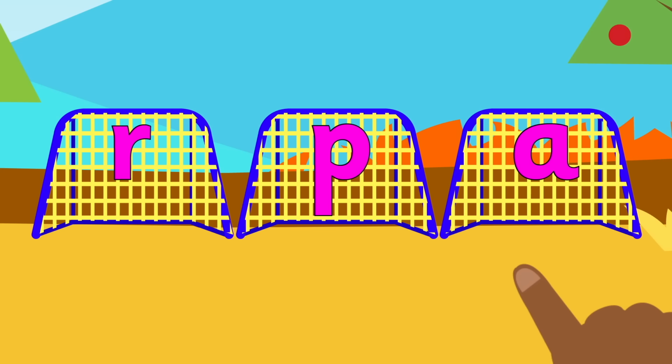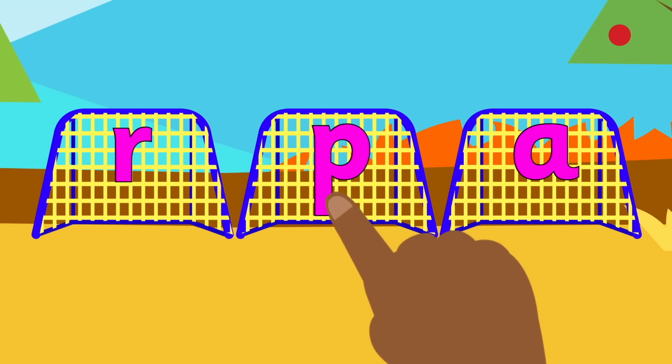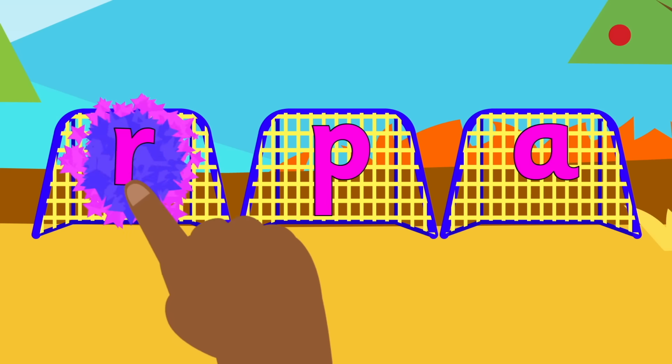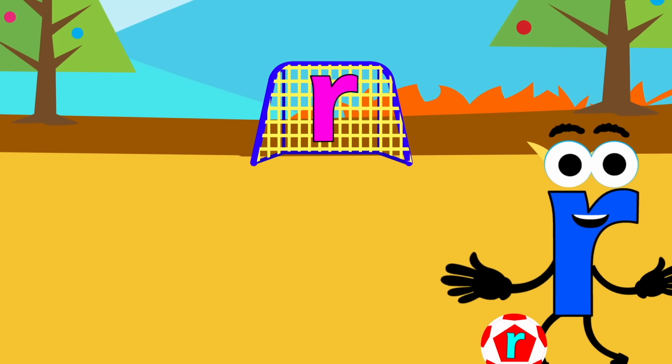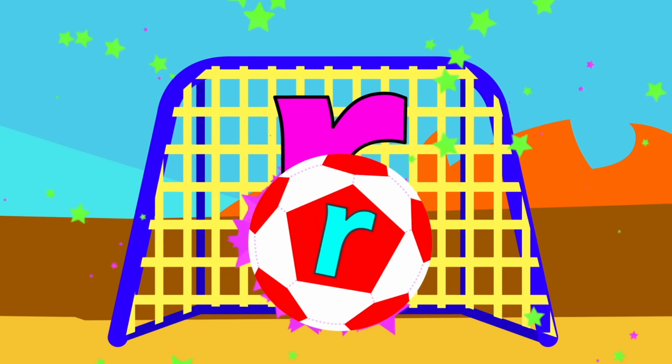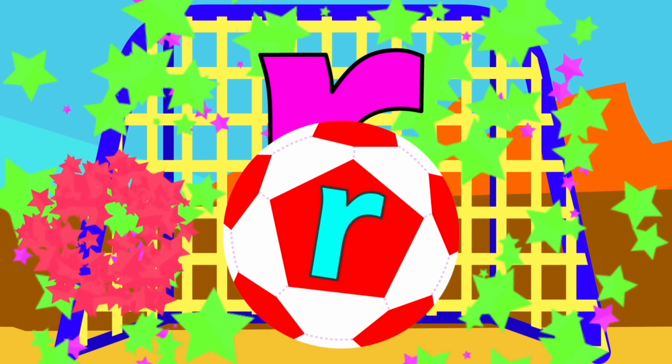Kids, let's help letter R find the letter R goal. Point at the letter R when you see it. That one! Yes, you did it, kids. You found the letter R goal. And now letter R has scored.